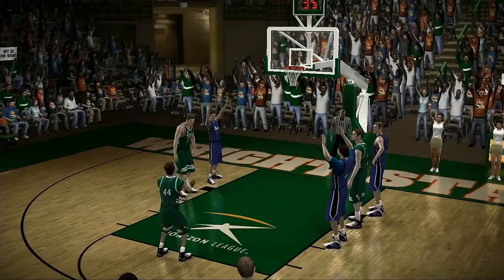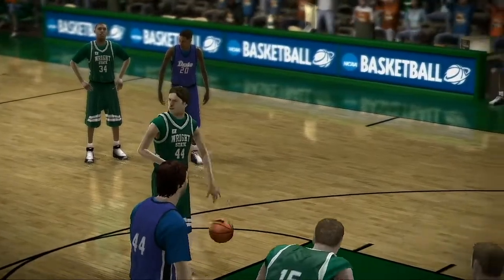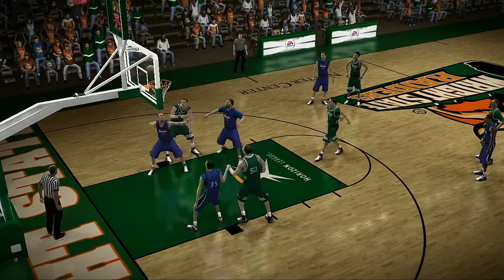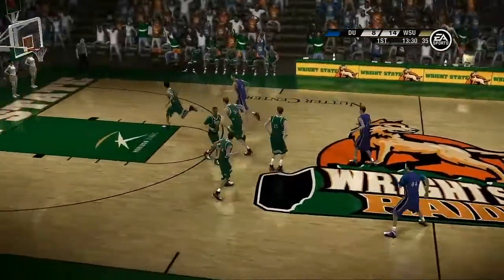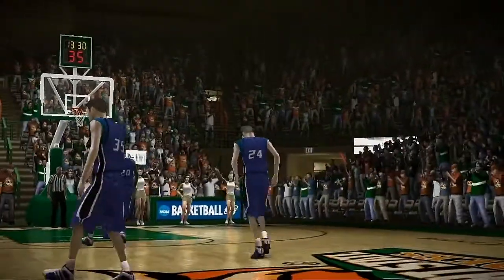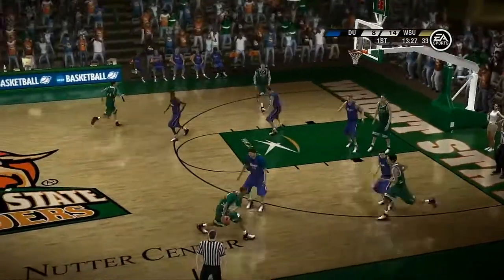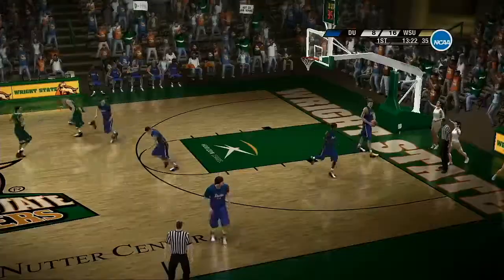The Raiders go to the line for the first time in this game. Gets the first. Goes out of bounds. Standing ovation. You've got to love this reaction by the crowd. What emotion, what passion. The crowd appreciates their effort. Jumps into the defender. Easy one.